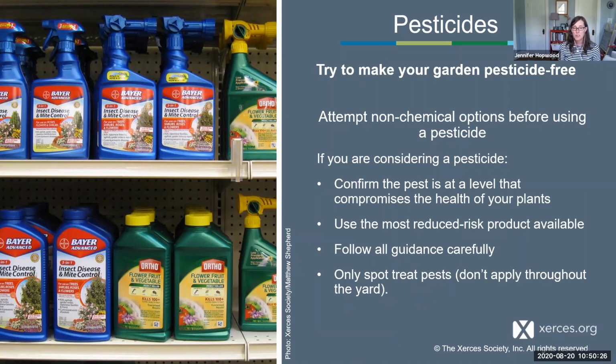But there are circumstances that you may be confronted with in which the health of your plant is compromised and you've tried everything else. So at that point, try to identify the most reduced risk product available that you can use. Make sure you follow the guidance on the label carefully. And then you only want to treat the pests in that particular spot. You wouldn't want to broadcast it throughout your space.